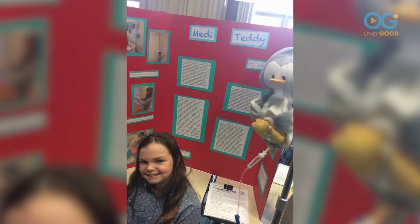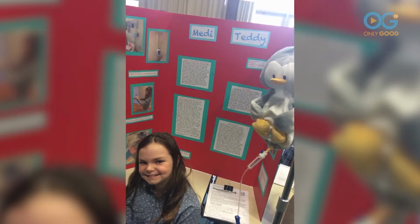In 5th grade, I had a project called the Invention Convention, and so I needed to come up with an invention. And I kind of just thought about something that's unique to me that other kids might not be able to come up with. And so I thought of a problem related to ITP.